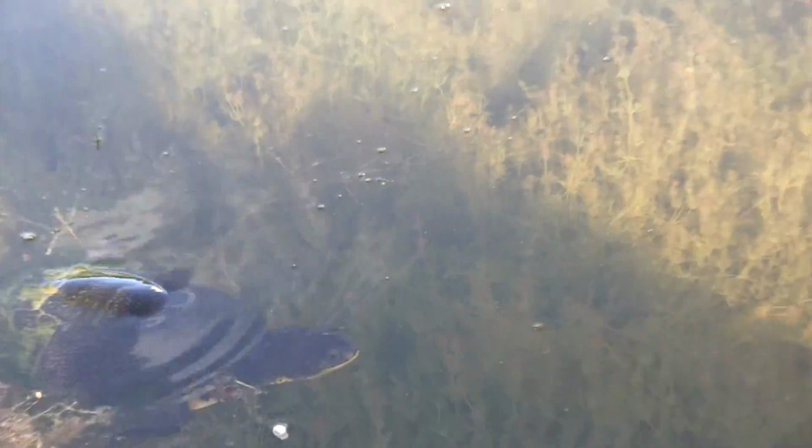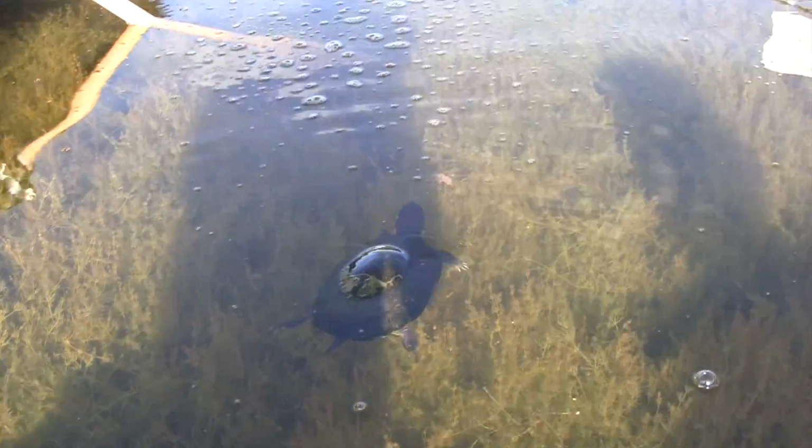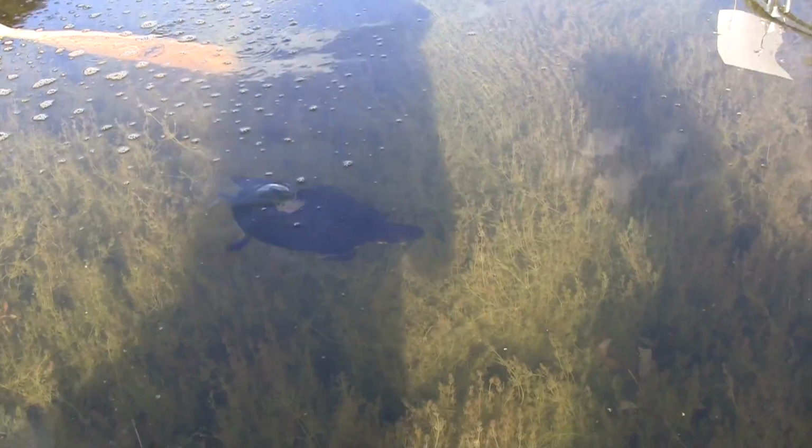I don't think he can swim underwater. They're not real good divers, as you can see. I mean, they can inflate their lungs with water and suck in water, and that'll help. We watched this turtle swim around for a while and then decided to call it a night.